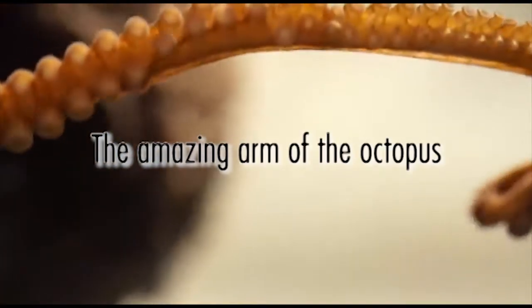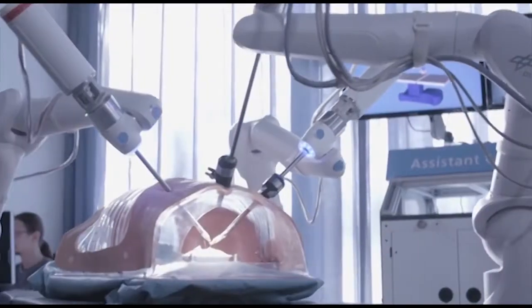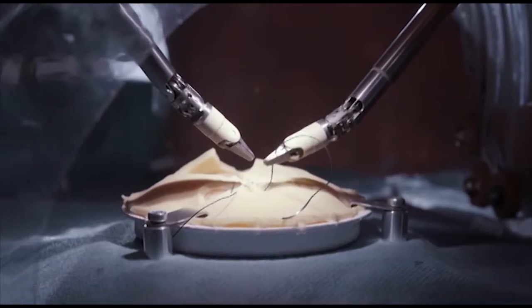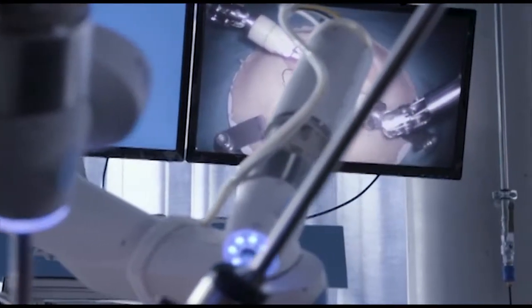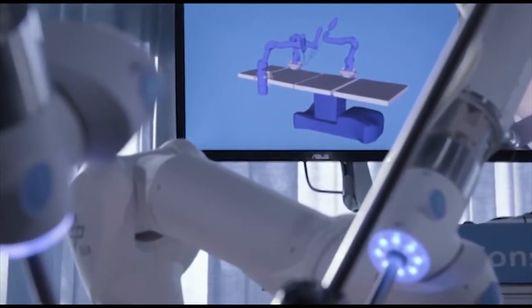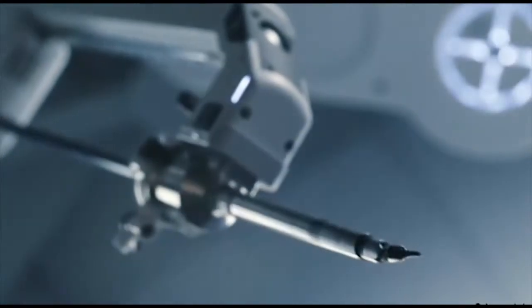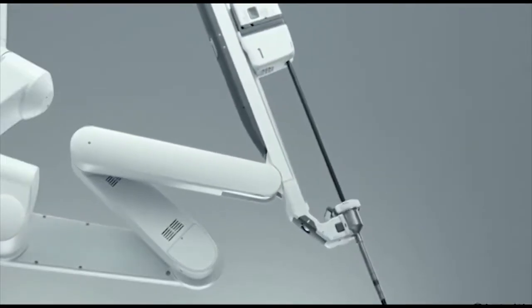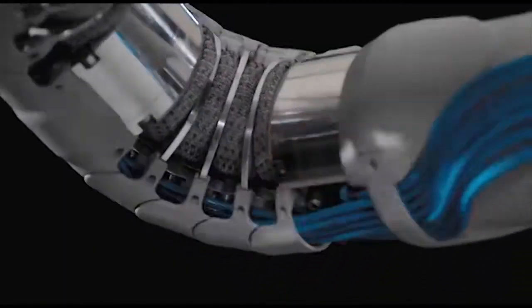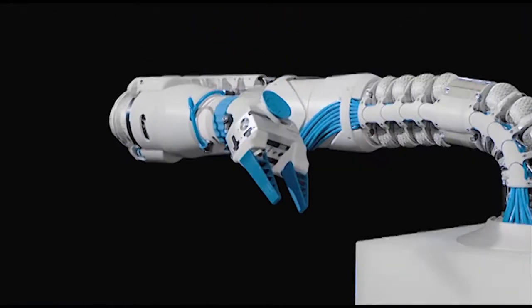The amazing arm of the octopus. Robotics engineers are developing equipment to help doctors operate in tight spaces in the body using minimally invasive surgical techniques. One innovation in this field is inspired by the highly flexible arm or tentacle of the octopus.